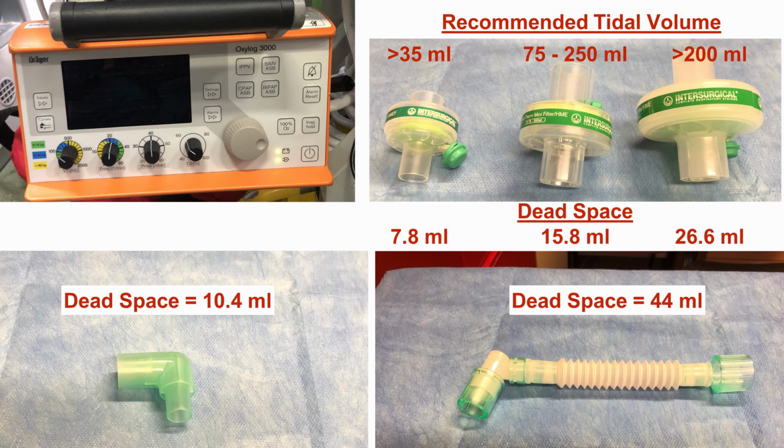But one of the worst offenders when it comes to dead space is the catheter mount. And if you're adding a catheter mount into your circuit on a small neonate, the chances are they will not ventilate at all well. And certainly there has been a number of cases over the years where I'm aware of that this has been used and the child has been completely unventilatable, no matter what has been dialed up on the ventilator.